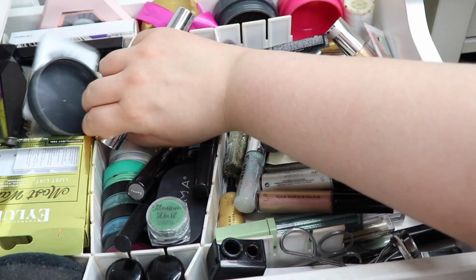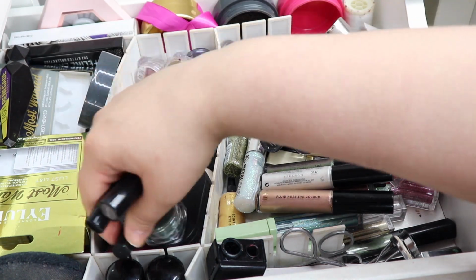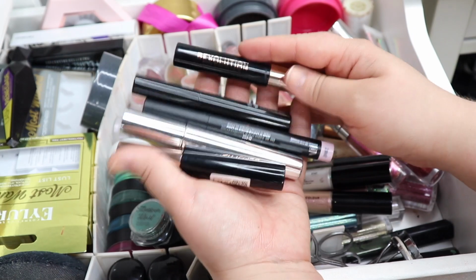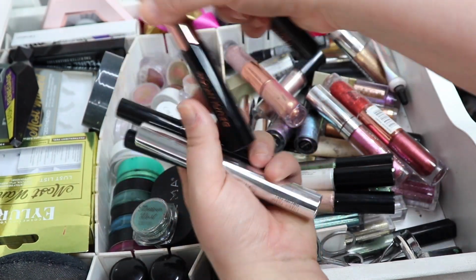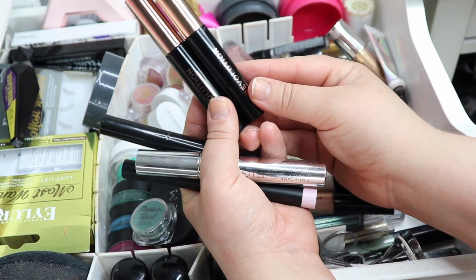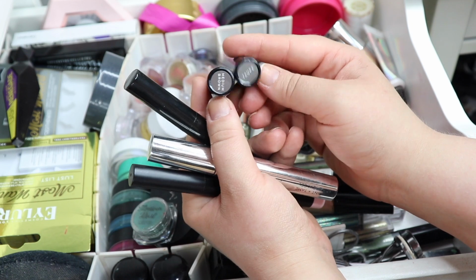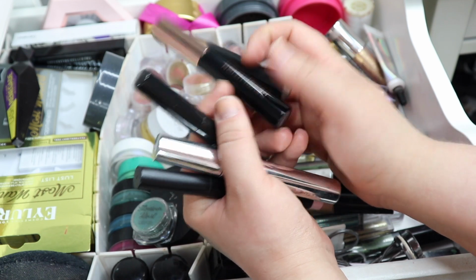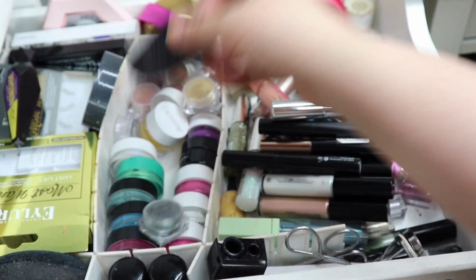Then here I just have some brow products because I didn't really know where to put them. So yeah, these are just some brow products that I use on occasion, like some Sigma ones. These ones from Revolution I actually dye my brows with, probably once or twice a week. I have taupe and I just bought medium brown. But yeah, some brow gels, brow powder.